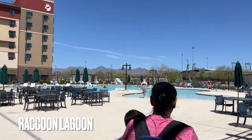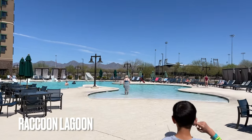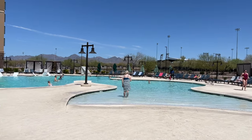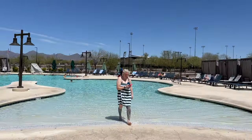So out here is Raccoon Lagoon, which is their outdoor pool. The sign inside says it's closed due to weather, but it is gonna be 69 degrees today, so I guess they decided to open it. And there's quite a few people out here using that pool.